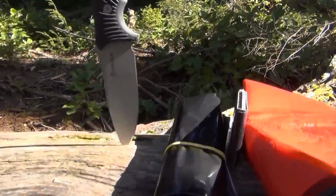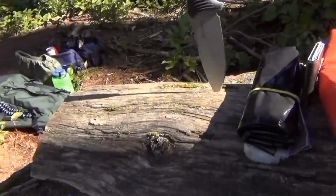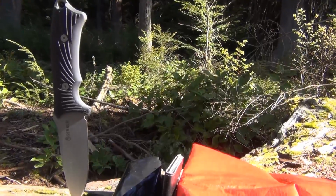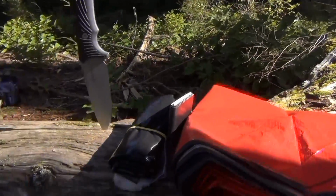So I've got a fixed blade here. That's the Gerber Big Rock. It's not a super great fixed blade. Here's the sheath for it. It cost me like 35 bucks or something, but I'm not afraid to dedicate that to the kit, so it just stays in there all the time, and having a fixed blade is pretty important, I would say.